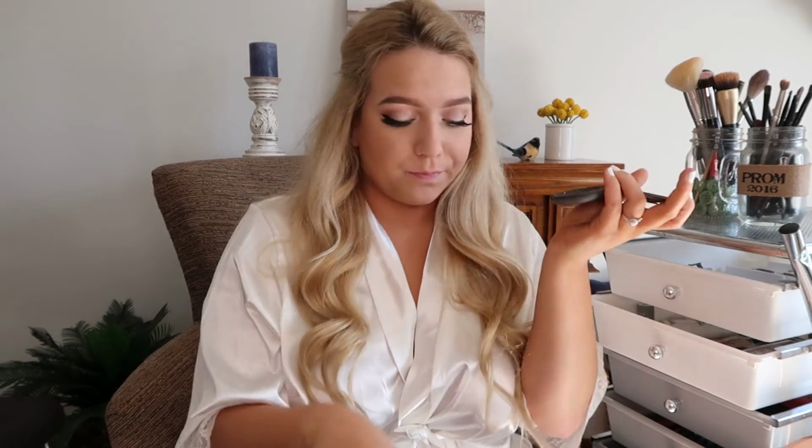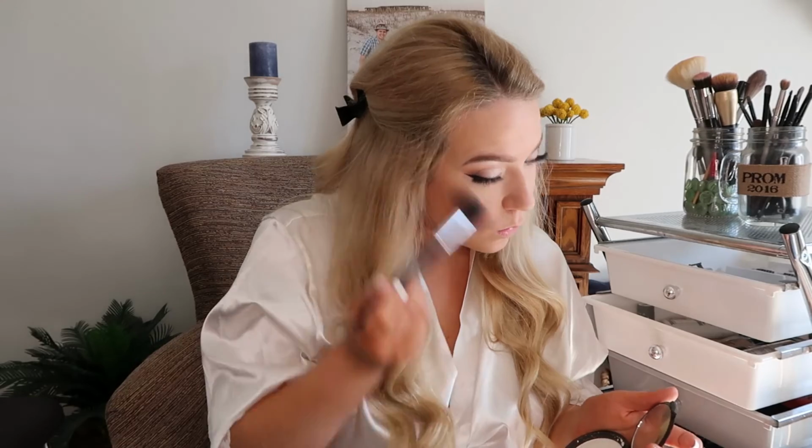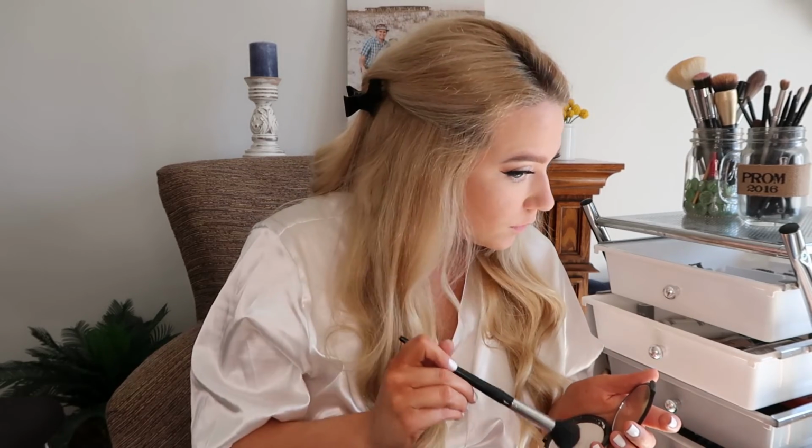So now I'm just gonna go ahead and pop some of my highlight, my Pearl by Becca. I always take a little bit of it on the tip of my nose like that, and then I also take some just up high on my cheeks just to give me a little something. And I also do it a little bit above my brow too, just in this area.